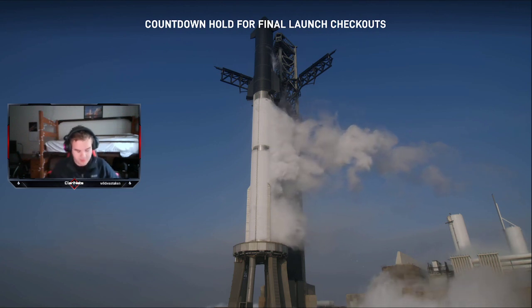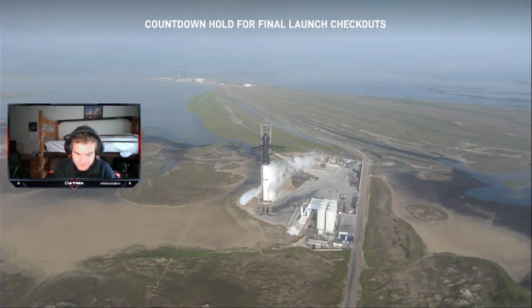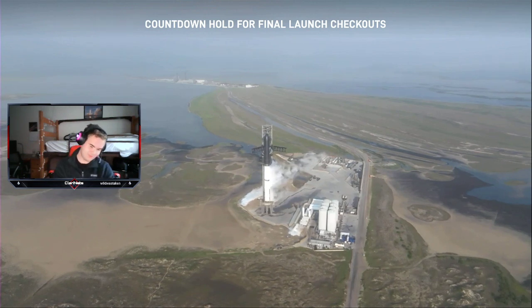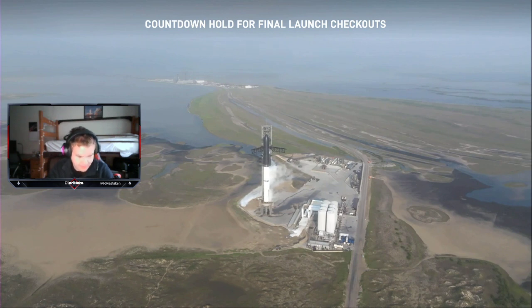This is for final checkouts, which, if there is an issue, they didn't say there was an issue, so that makes me wonder if this is actually good. They could reset it back a couple minutes. It could be something as simple as the engine's off 2 degrees and they're gonna let it chill down a little bit more. I have no idea. Although I think that was an issue with SLS. So, I don't know. The pressure, I think, is fine.